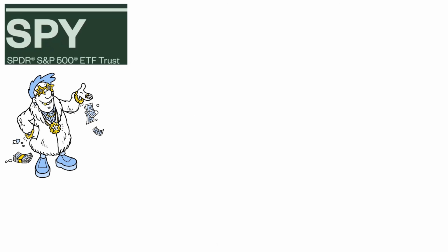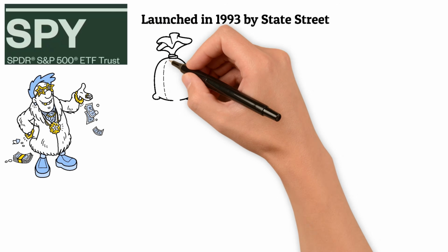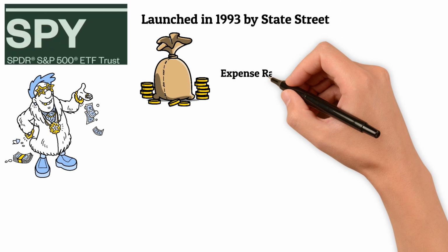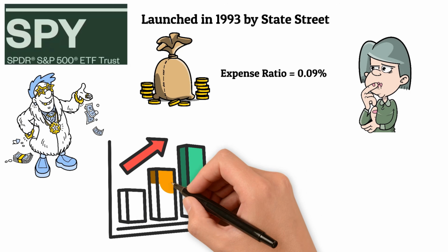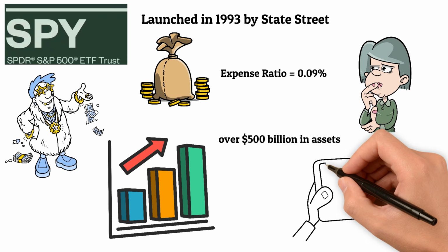Let's meet the contenders. SPY, the original gangster of ETFs. Launched in 1993 by State Street, it's literally the first ETF ever created. Expense ratio? 0.09%. Not bad, but not the cheapest either. Liquidity? Off the charts. Over $500 billion in assets and some of the highest daily trading volume in the world.